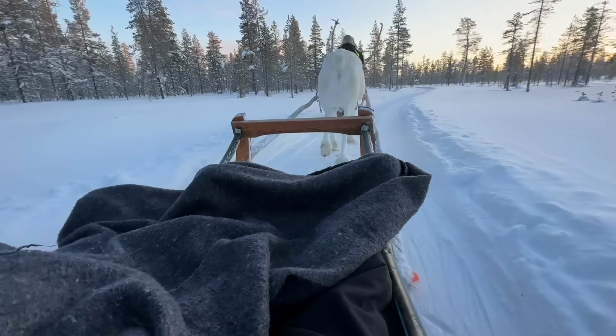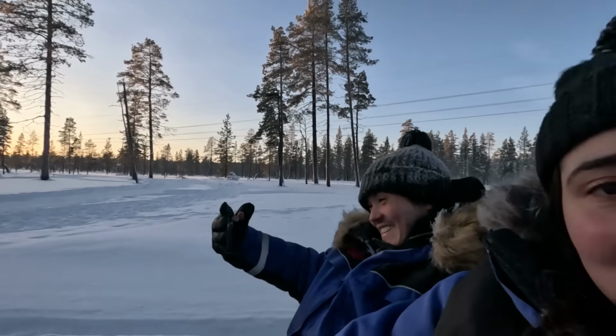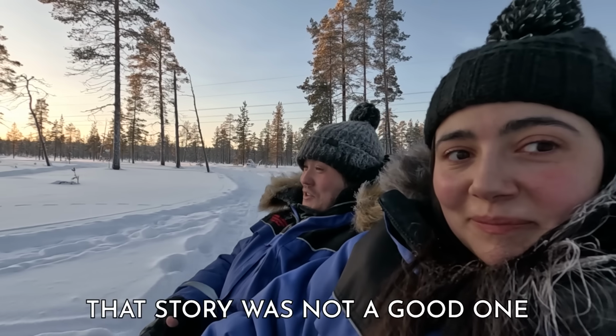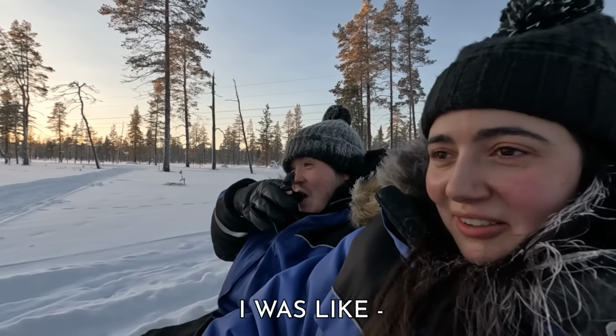And after a bit, it does get pretty cold in there, since the reindeers are doing all the work and you're pretty stationary. Yeah. We don't want our fingers to be like Prince Harry's penis. Gotta warm them up. That story was not a good one to tell us right before we left.